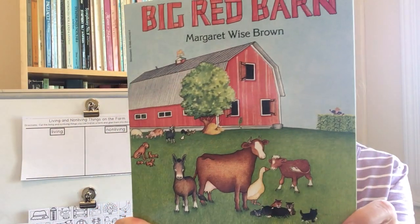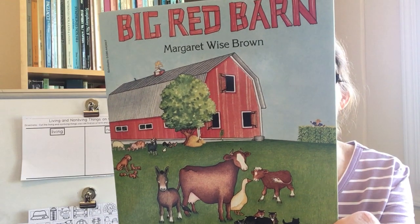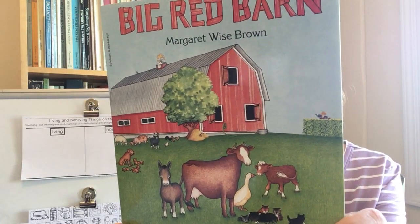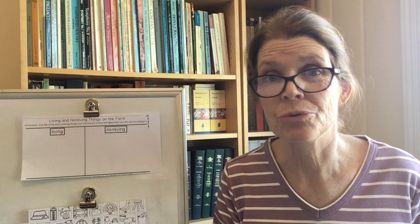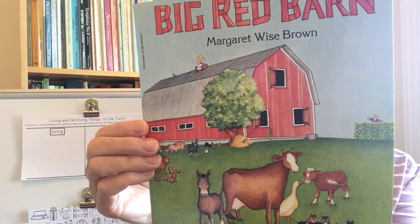So on a farm, there's lots of equipment and things to do. I am going to read you this book. It's called The Big Red Barn. It's written by Margaret Wise Brown. Now, you probably know some of Margaret Wise Brown's very famous books. Her most famous book is Goodnight Moon, which I love. But my favorite Margaret Wise Brown book is The Runaway Bunny. Do you know that story? Maybe you heard it in preschool. So this story is called The Big Red Barn by Margaret Wise Brown.